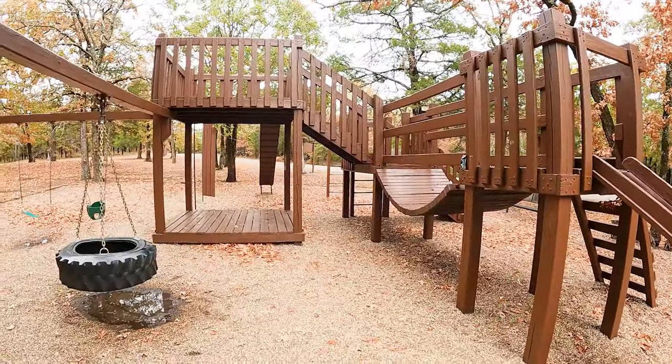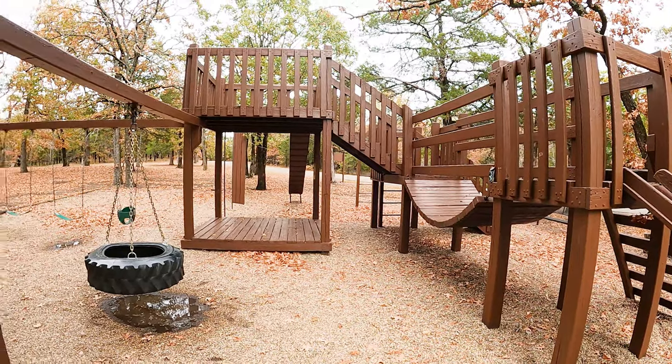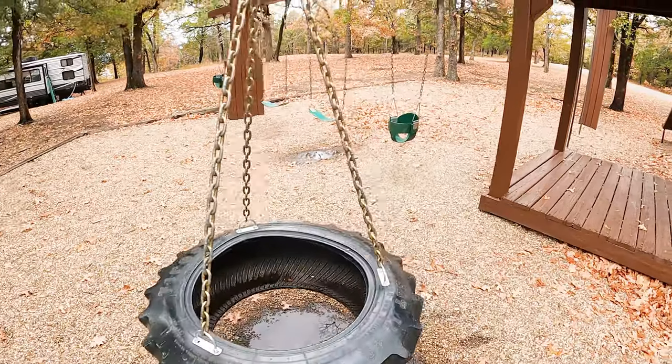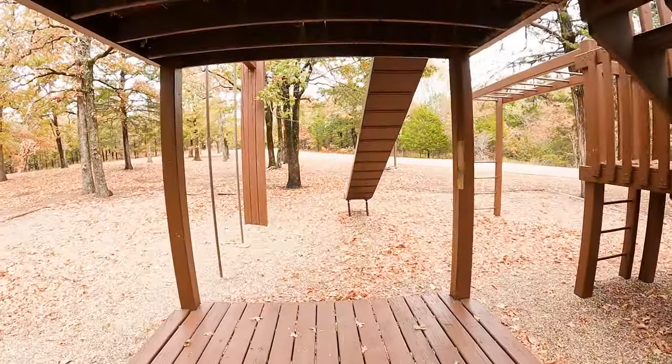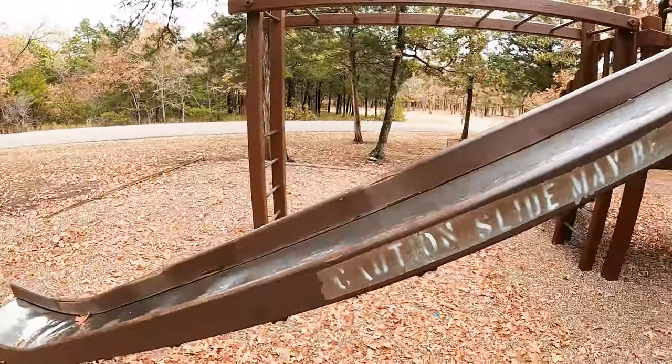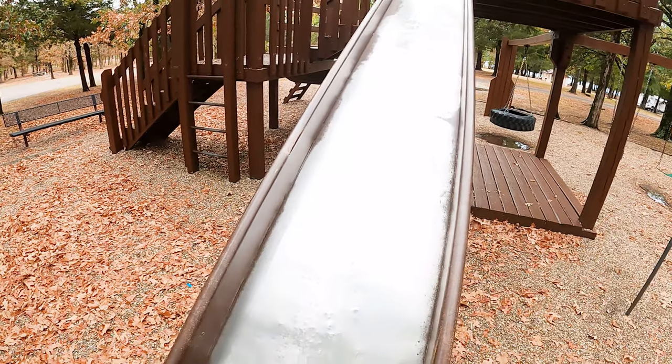If you're going to be traveling to Potato Hills or Sardis Lake with kids, you'll be really happy to know, or actually they'll be really happy to know, there's plenty of recreation opportunity for them as well. Check out that big giant tire swing. How cool is that? And best of all, there's one of those slides that when the sun's shining on it, it'll peel your skin off. All right, let's go see some more stuff.